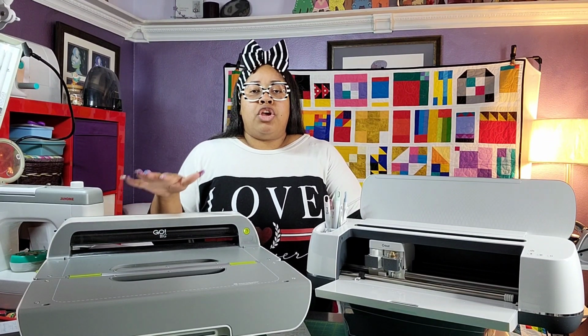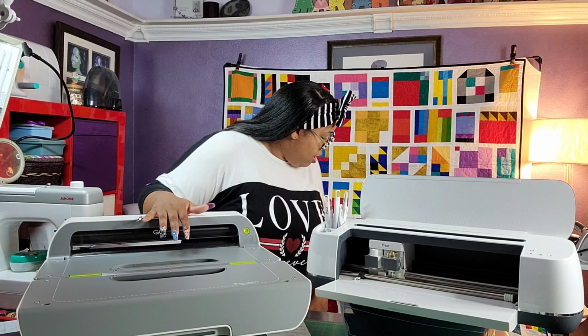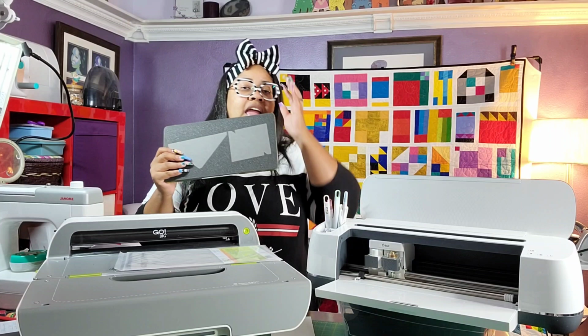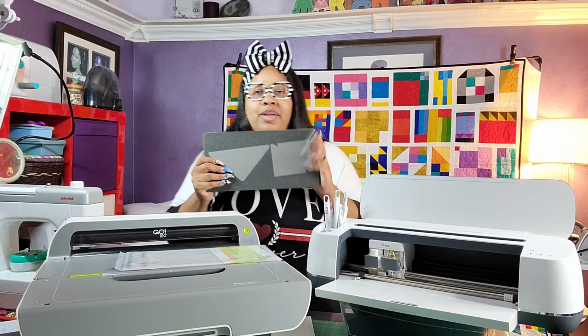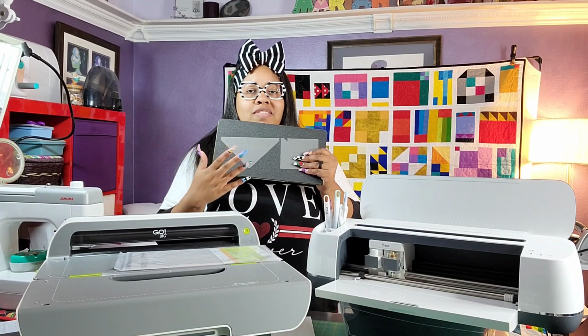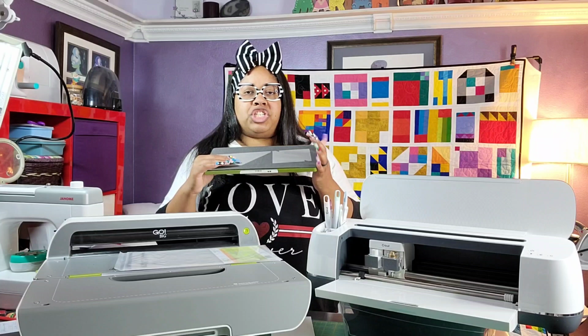Accuquilt machines use an actual die. This is a die cutting machine. Of course, I don't have a die ready. This is an Accuquilt die. All the gray part is what does not cut. All of this light gray part is what you'll be left with after you finish running it through the machine.